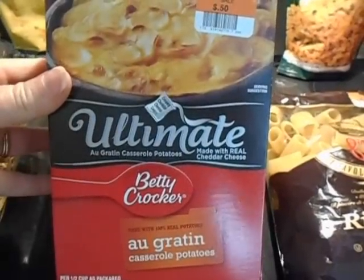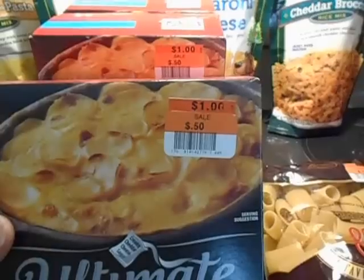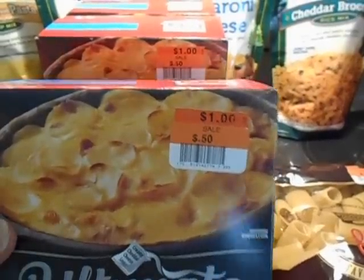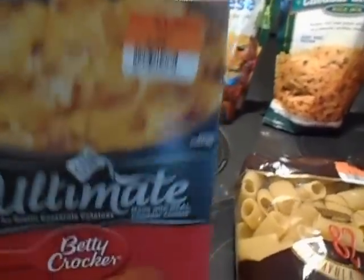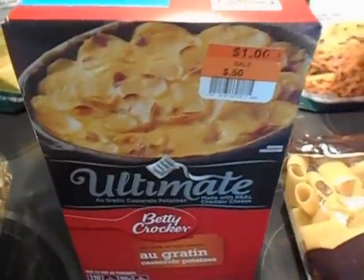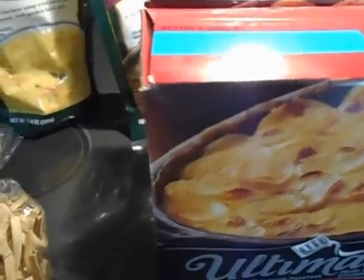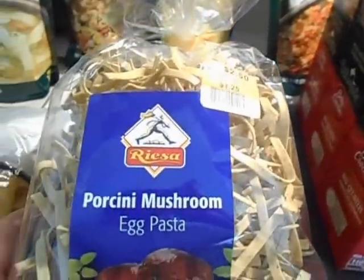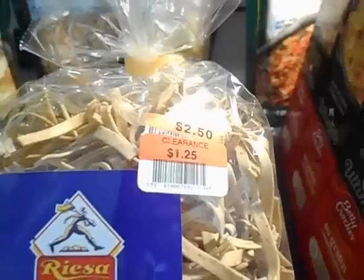And the other thing I found was au gratin potatoes. Again, these potatoes are dehydrated so they can store long term. They're only 50 cents a box. That's a no-brainer for me. It's Betty Crocker, so it's not like we're talking off brands here. These are top brands. One of the other things I found was egg noodles. It's an egg pasta with mushroom for a discounted $1.25.